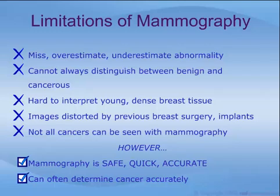As with any medical procedure, mammography is not perfect. A mammogram can miss, overestimate, or underestimate a breast abnormality. While a mammogram may show a lump, it cannot always distinguish between a benign lump, a cancerous lump, or a fluid-filled cyst. Also, the accuracy of a mammogram can be affected by the density of the breast tissue, which varies among women and tends to be greater in younger women. And mammography images can also be distorted by previous breast surgery or breast implants. In other words, not all cancers of the breast can be seen with mammography.